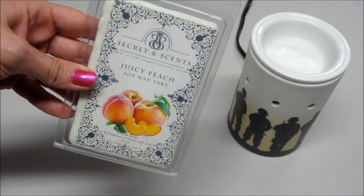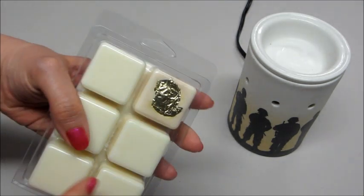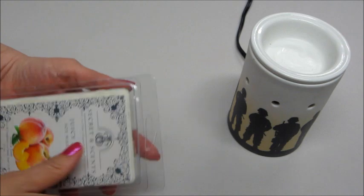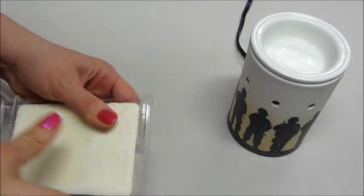Today I have a ring reveal from Secret & Scents, and this is their Juicy Peach Soy Wax Tarts. You can see the ring is right there. Should probably only take a few minutes to melt enough that I can take the ring out of the cube.